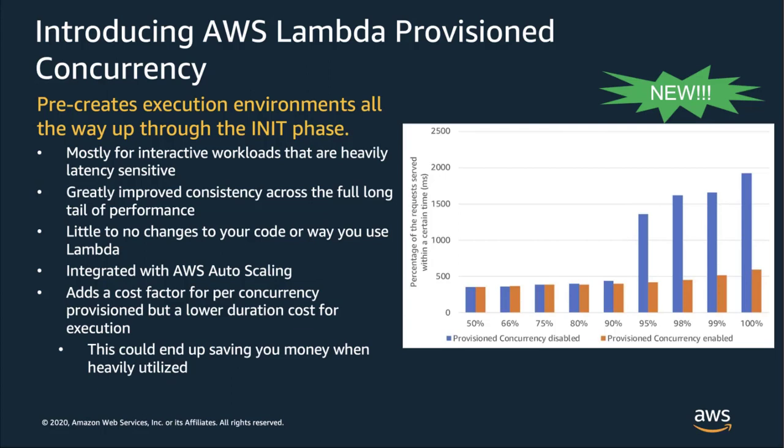You really don't have to change your code for using this. So provisioned concurrency doesn't really require you to do a lot in terms of how you think about the way your functions are written, how you process events, how you handle events. It will, however, change a very small bit how you think about init code. And I'll talk about that here more in a moment. It's integrated with AutoScaling. I'll show an example of what that looks like here. And then I think one of the coolest parts about this service is it does involve a different price model.